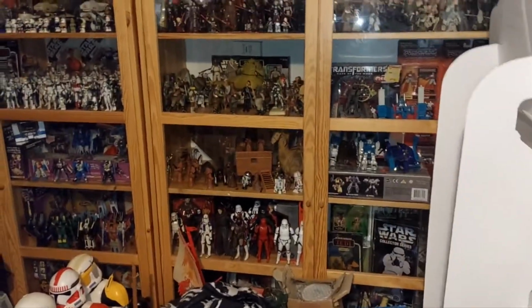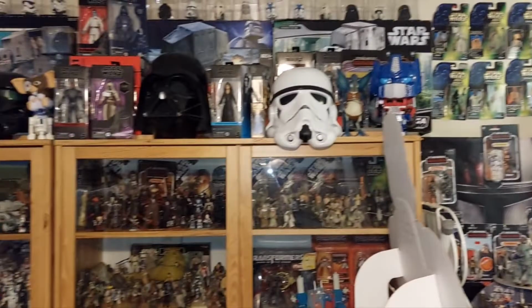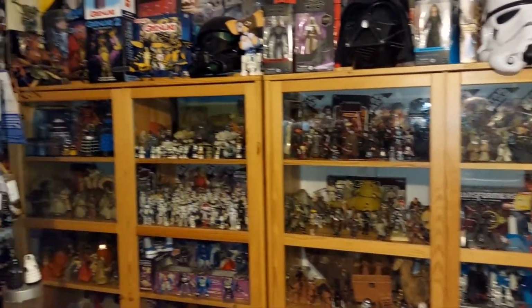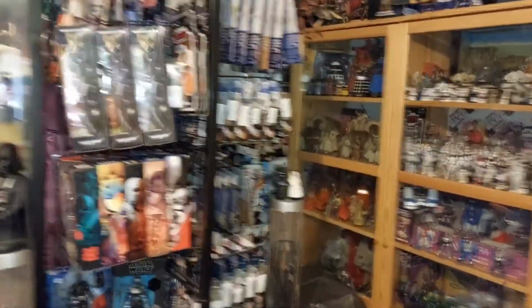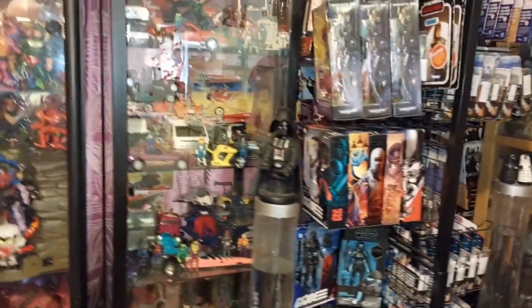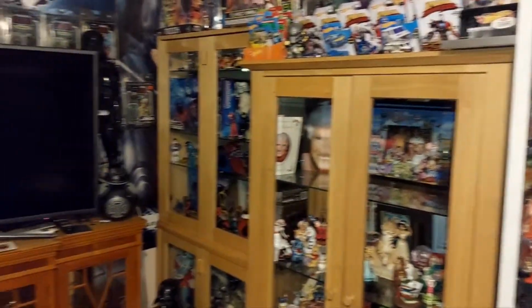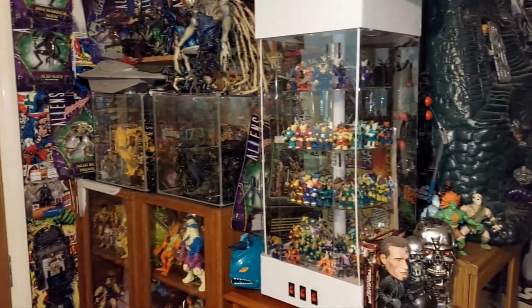So guys, stepping back. Like I said, this is just the front room. So we just go round. There's more figures on there. Guys, on that side, it's just a load of the new Star Wars figures. So you haven't missed much. This is what I'm saying, guys. It is literally like living in a toy shop.